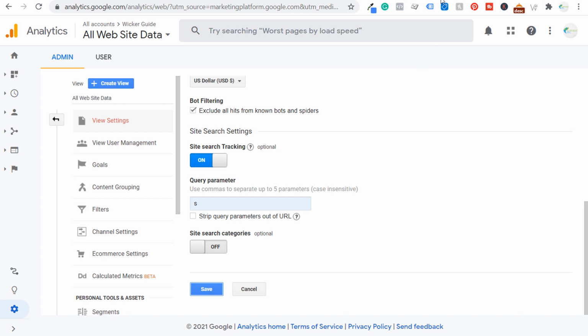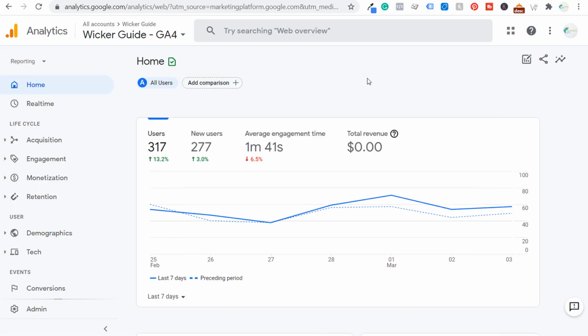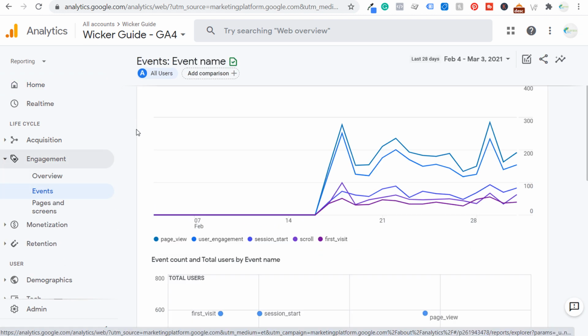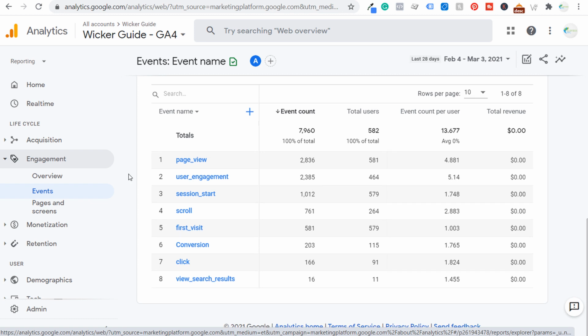Now within GA4, Google Analytics 4, if you come over with wickerguide.com right here, we come to engagement and we go to events. If we scroll down, when you set up your account, you're automatically going to have this view search results event. So what that means is someone made a search on your website, and for me, there's been 11 total users that have made 16 searches, and they've viewed the search results 16 times. So you can also see this data in your GA4 account as well.